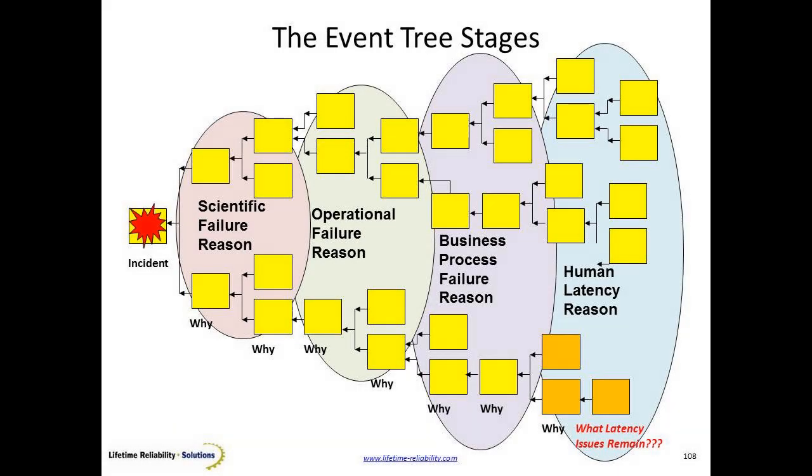One more thing we know about events that cause problems is there's actually a sequence of things that happen. When we have a failure, there is a physical scientific cause. Physical failure explains, this material failed, this part broke. The challenge is, why did the part break? There must have been something that caused that part to break. There will be behind the scientific cause an operational cause: bad practices, bad maintenance, misunderstandings. These errors in operations led to the physical failure event that became the breakdown.